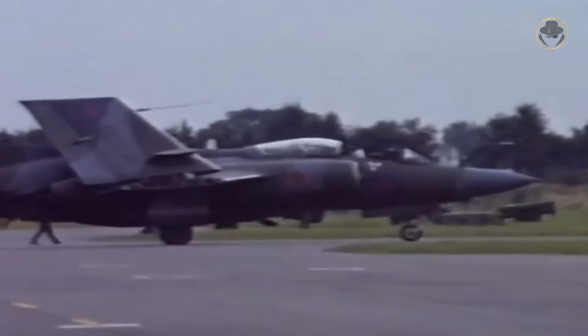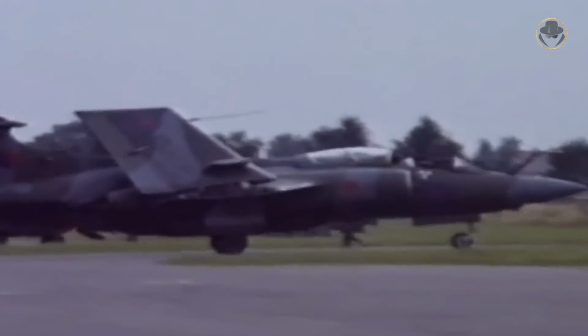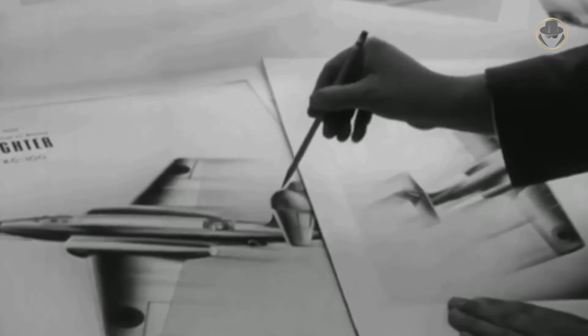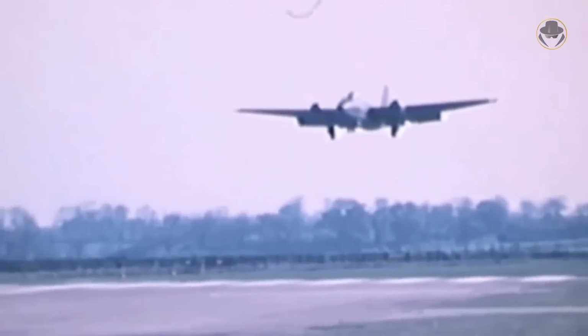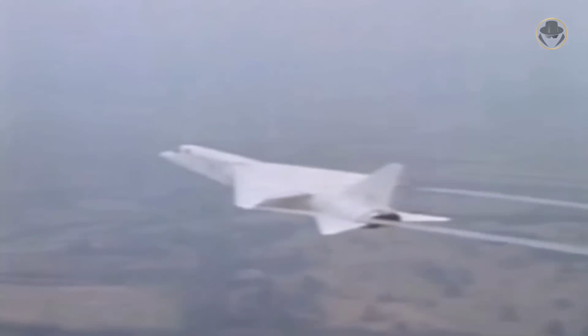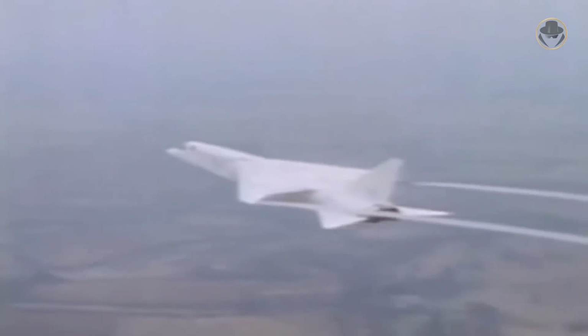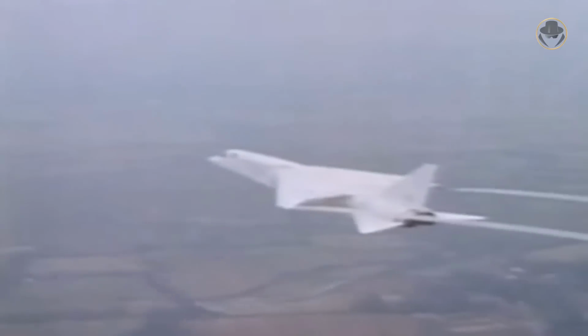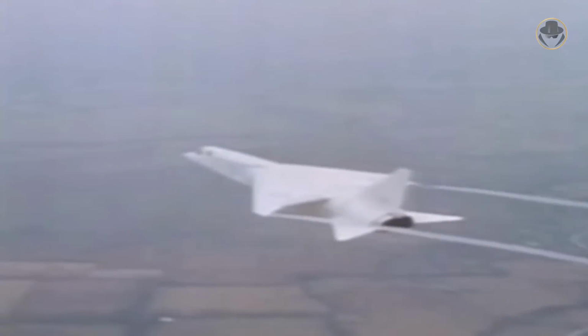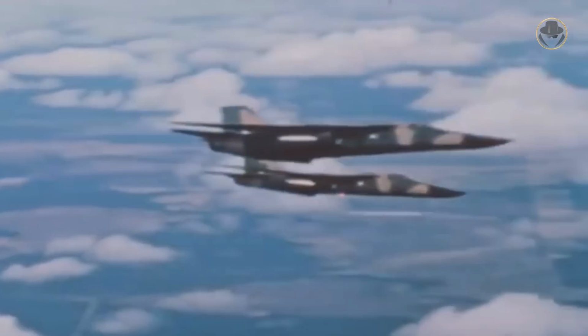The Buccaneer S2B was the Royal Air Force variant that entered service in 1969. Actually, Blackburn had offered the aircraft to replace the Canberra in the late 1950s. But the Royal Air Force, which had sought a supersonic bomber, had not accepted the subsonic Buccaneer and decided to invest in the TSR-2 program. However, this project and its successor, the F-111K program, were cancelled. Thus, the Royal Air Force eventually had to take the Buccaneers in its service.